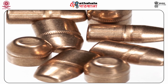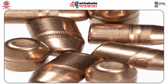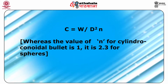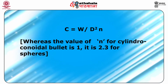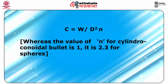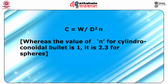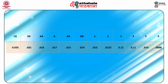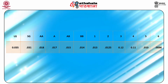The shotgun projectiles are mostly spherical in nature. They are notoriously poor in retaining the velocities. The ballistic coefficient, which measures the ability of a projectile to retain the velocity, as seen already, is given by C is equal to W by D square N, where the value of N for a cylindro-conoidal bullet is 1. It is 2.3 for spheres. Here is a chart showing ballistic coefficient for the various shot sizes.